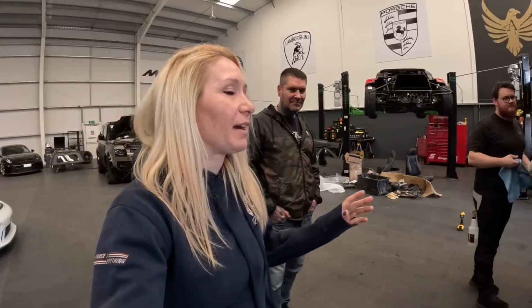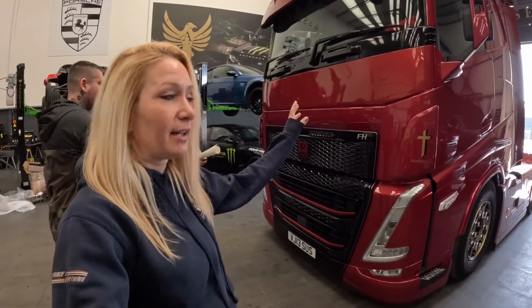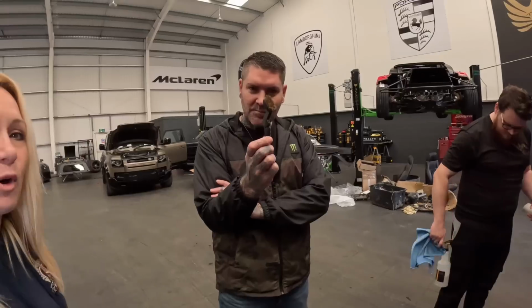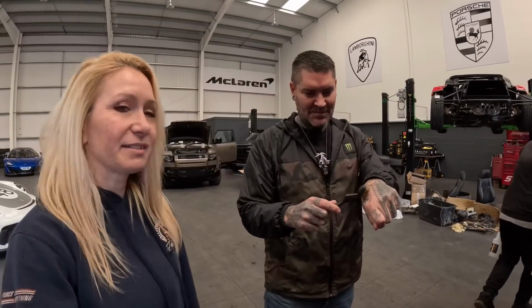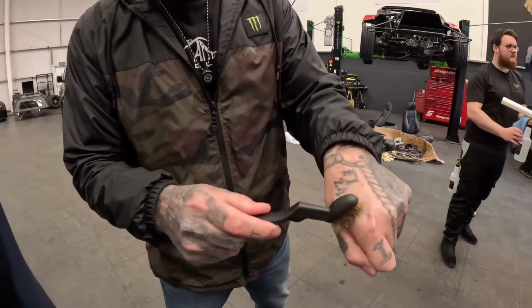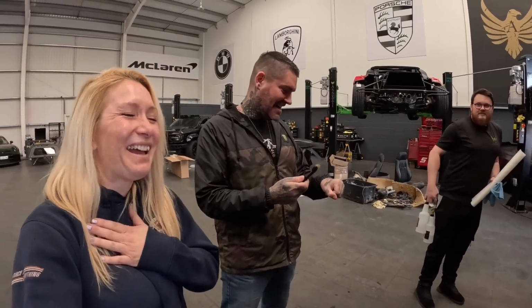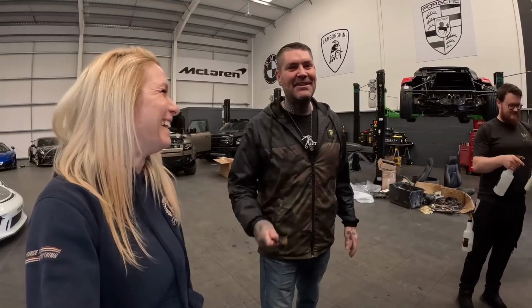So what we're going to do now is put a bit of PPF on the front of the truck, and then we're going to get a wire brush and scratch it, abrade it. Look at that. Scratching my tattoos off. We're going to take a big risk. Right. You okay? Chris, if this goes wrong, I will pay for it. Don't worry, Chris. We got you.